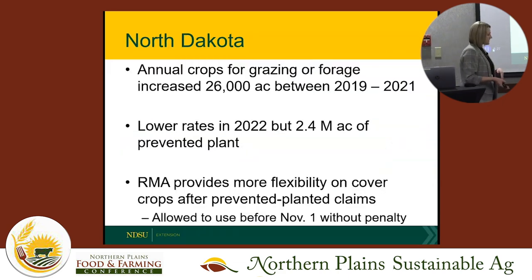So in North Dakota alone, this is from USDA crop acreage reports. From 2019 to 2021, we've seen an increase of 26,000 acres of annual crops that were planted with livestock in mind, so either for forage or for grazing. We've seen that decline last year, but I believe that had a lot to do with the 2.4 million acres of prevented plant that we had in the state. I haven't seen numbers reported anywhere, but a lot of that did get planted to cover crops because of the flexibility now introduced into the prevented plant policy, with RMA allowing them to be used for livestock forage feed without a penalty before November 1st.